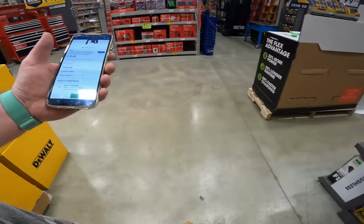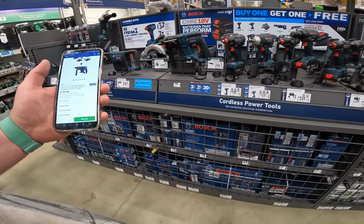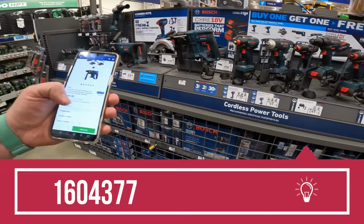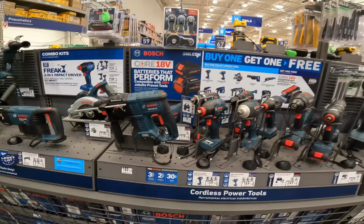It even says in stock, YouTube, $200, down from 300. That's just a lower price. Oh, it says they have it in stock, it's late. So item is 1604377. You're gonna get your impact driver, your hammer drill, your rotary hammer drill, 2 4-amp batteries, 18 volt charger, and soft case with free shipping. You really can't pass that up, YouTube.